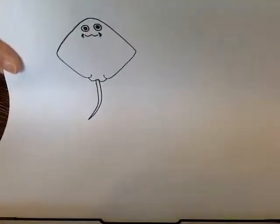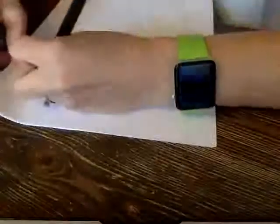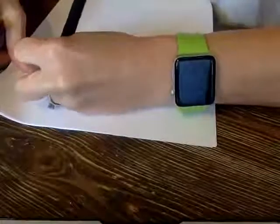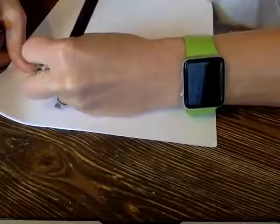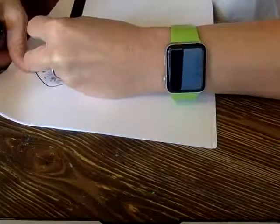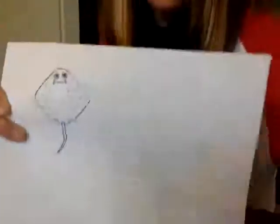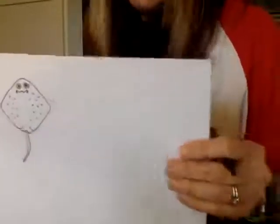Then we're going to add some little dots. Some of them are speckly, and adding the dots gives you another reason to add some color. And that's going to be our stingray.